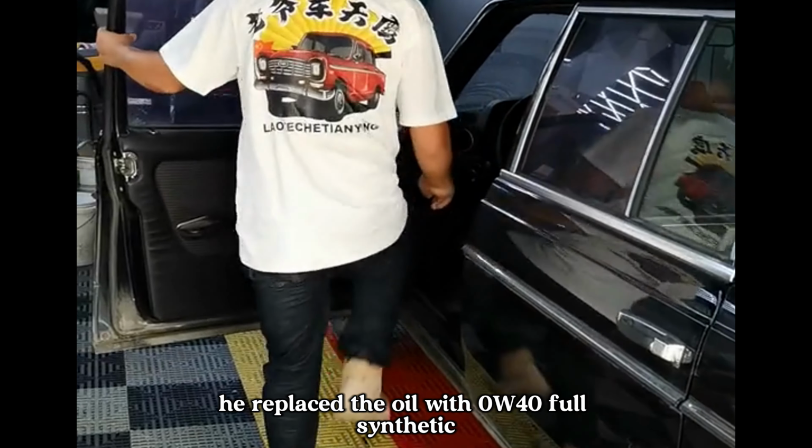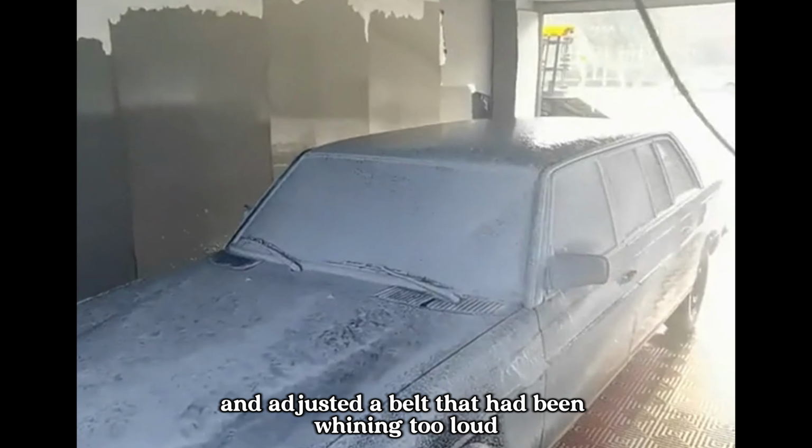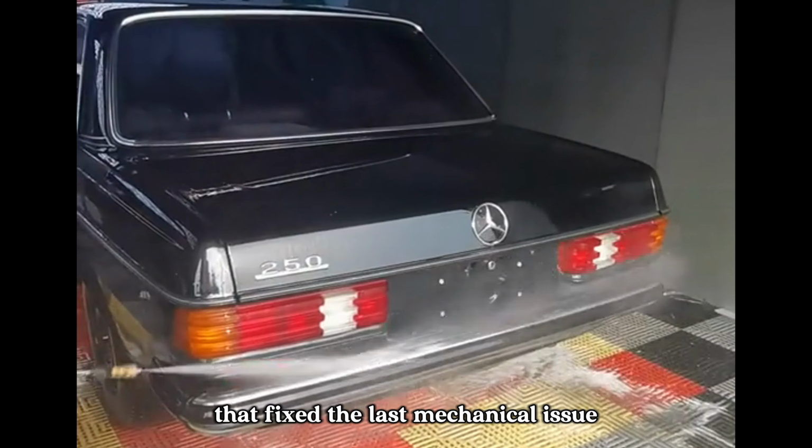Under the hood, he replaced the oil with W123 full synthetic, topped up the coolant, and adjusted a belt that had been whining too loud. That fixed the last mechanical issue.